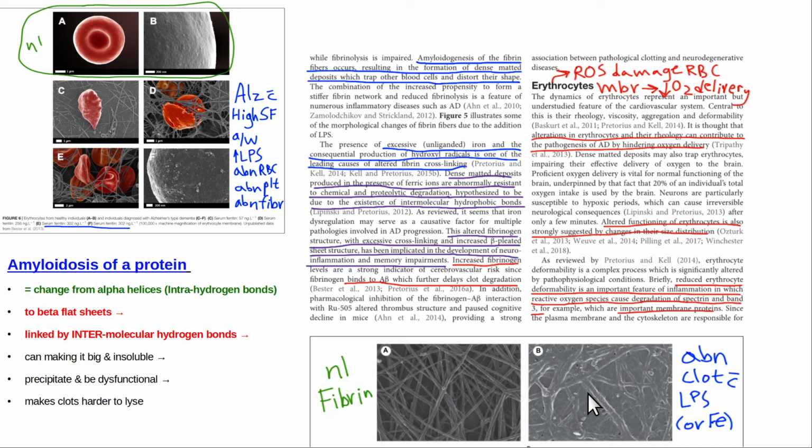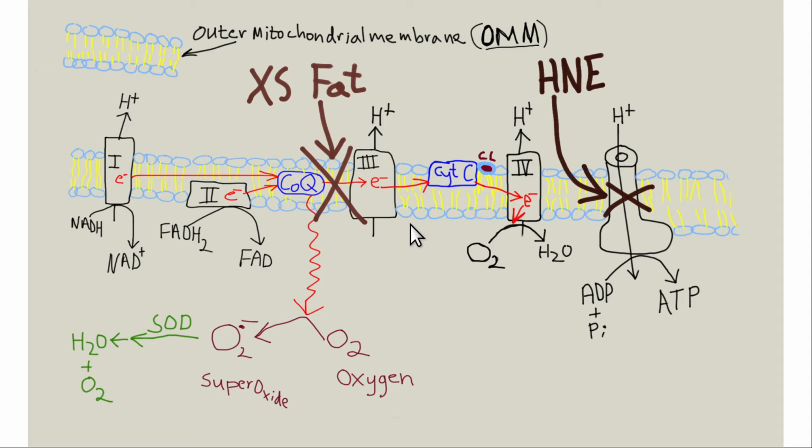And anyways, it's an amyloid form of a clot, and the relevance as well is that it's very difficult to dissolve from the blood. So these are more dangerous blood clots because you form one of these in an area that needs a lot of oxygen, and you might not be able to dissolve it before the neurons are dead.